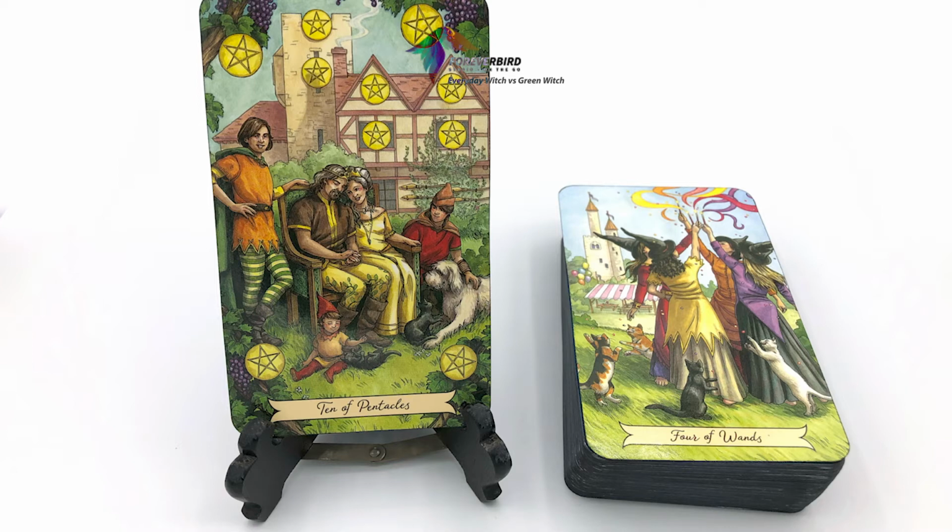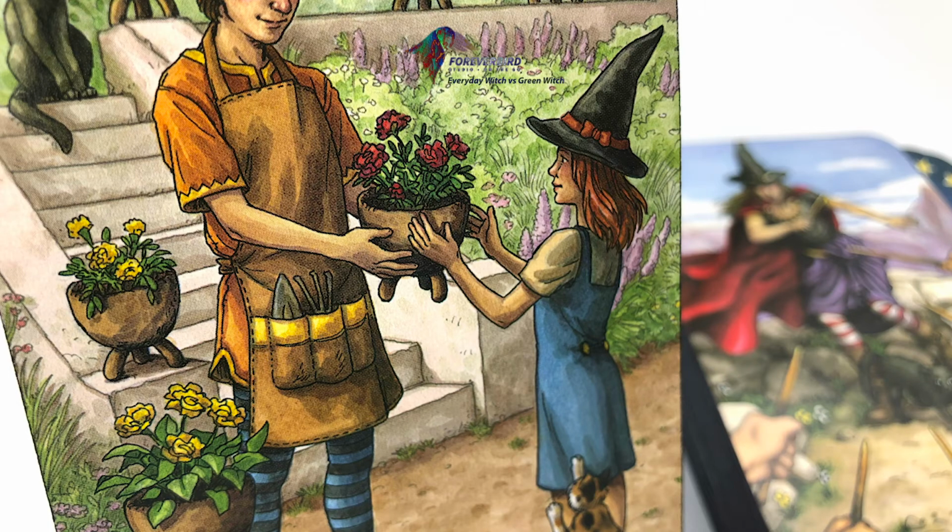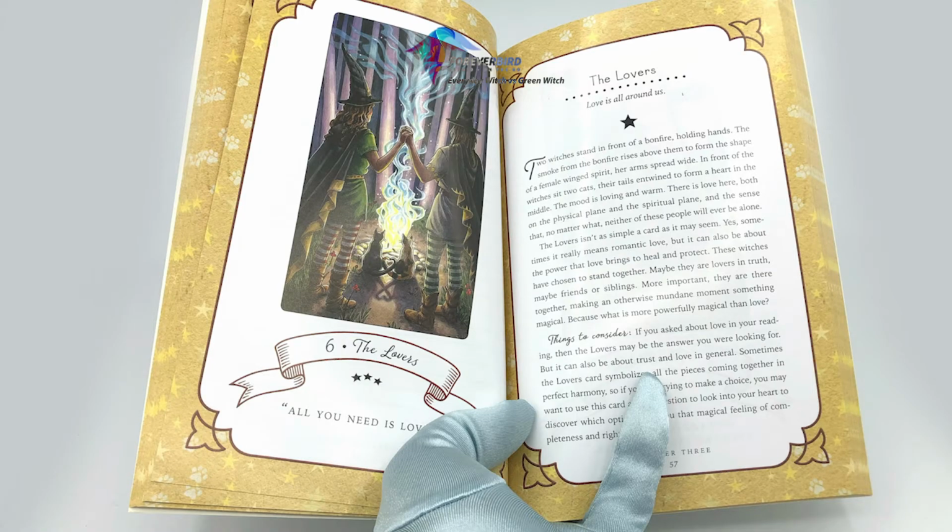So Deborah Blackie and Elisabeth Alba are the duo that created this beautiful deck, which a lot of people use online. It's very popular, and you can see why, because the illustration is just absolutely gorgeous. It's close to the traditional tarot in terms of its interpretations, but the illustration is very unique, and it's cartoony, but it has this realism and depth to it that's really nice.